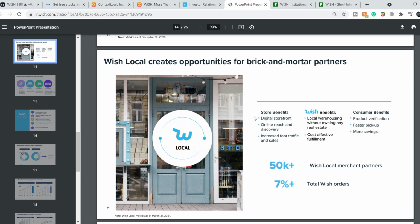And let me show you the benefits for every party that is involved in. Store benefits: digital storefront, online reach and discovery, increased foot traffic and sales. And it is very important for local stores. Wish benefits: local warehousing without owning any real estate, cost-effective fulfillment. And it is a very good point because they can reduce their spendings and they can enhance their sales. And consumer benefits: product verification, faster pickup, more savings.